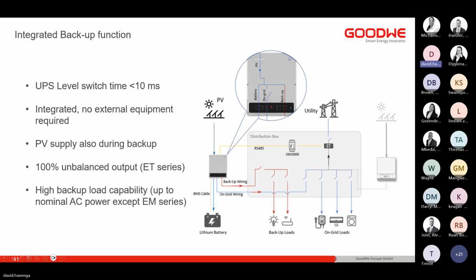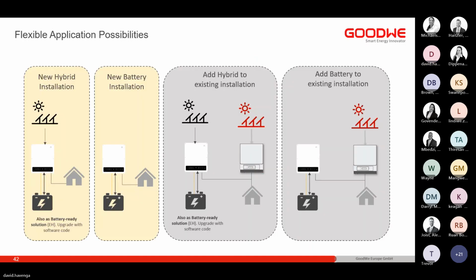And then we have the high backup load capacity. For example, you have a 3 kilowatt inverter, and it has a 6 kilowatt overload. So with our hybrids, there are a lot of flexible application possibilities. So a new hybrid installation, or just installing it as a UPS, or adding a hybrid installation to an existing grid tie installation, or simply just adding a battery to an existing installation.